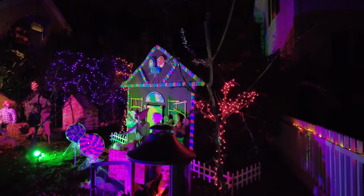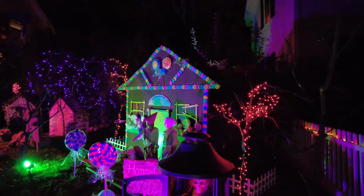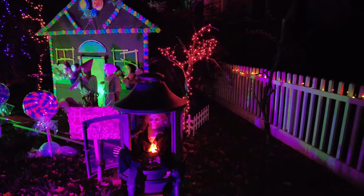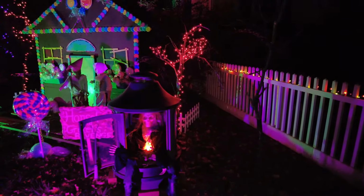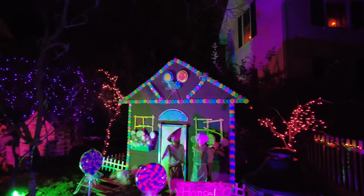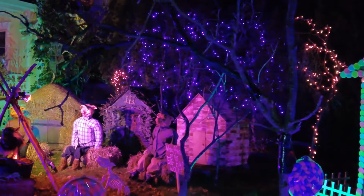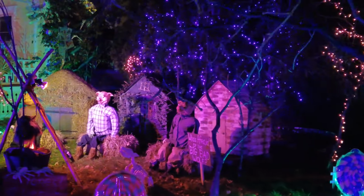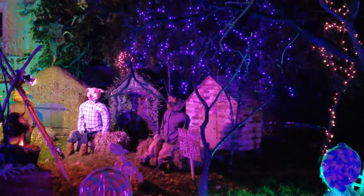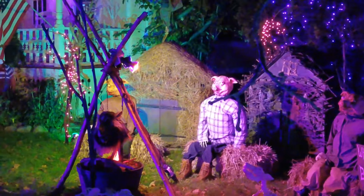At this amazing house right here. It's decorated in fairy tales, starting with this first candy house, which is Hansel and Gretel. And the old witch is in the makeshift outdoor oven. And then back over there in the distance, we've got the three little pigs. Check them out. Got a straw house, a stick house, and a brick house. And guess what's roasting over the fire? It's the wolf's head.